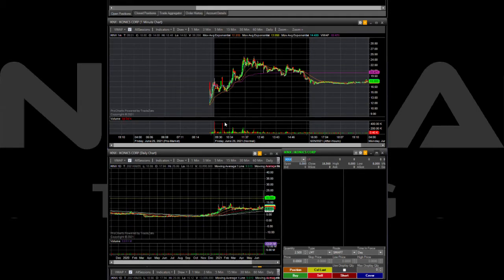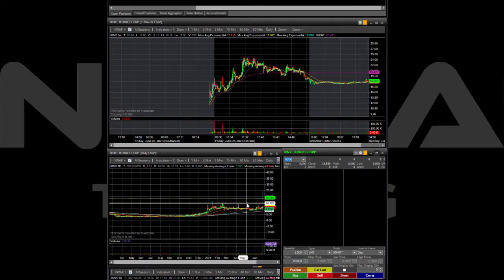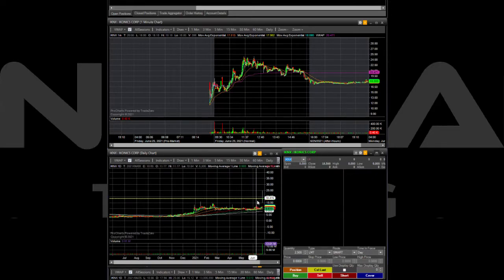I mean, I could definitely see it had a nice move. Now it's broken over $15. So in this case, it's kind of in the middle, right? This thing could pull back to 15, hold there, support, which is now $15 on this daily chart.